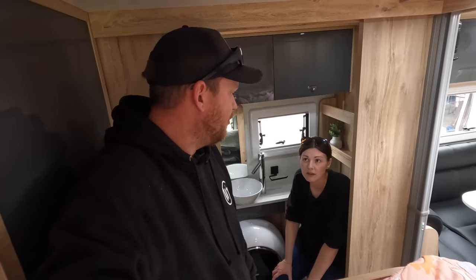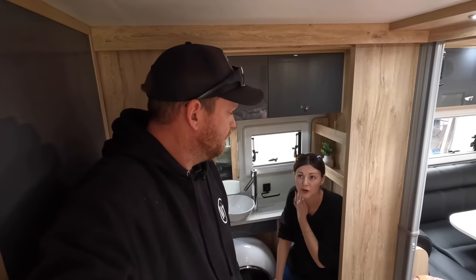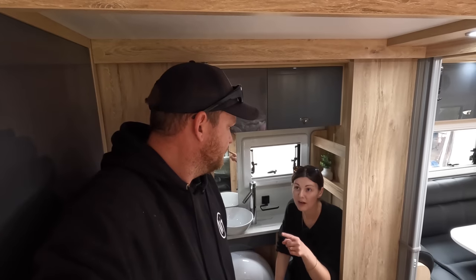Don't use the green Enviro one. Yeah, and the Thetford brand. I think you can get cheaper alternatives. I've heard people say they put nappy sand in the toilet. We've never done that, but we have tried a few of the cheaper ones.